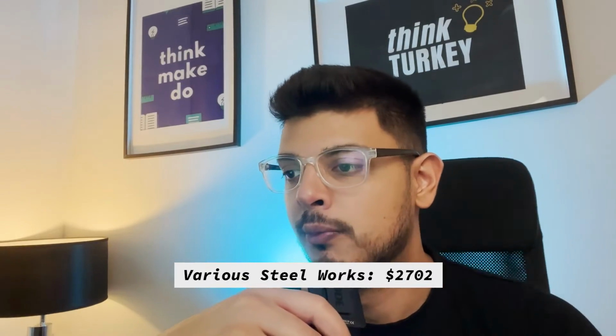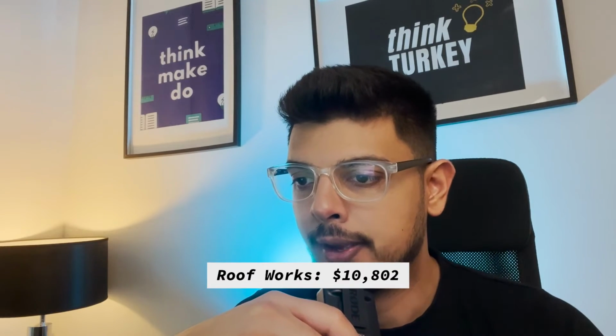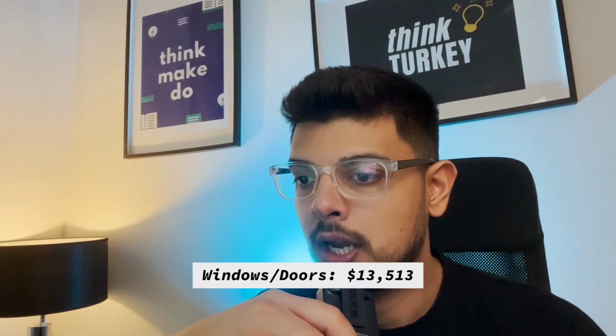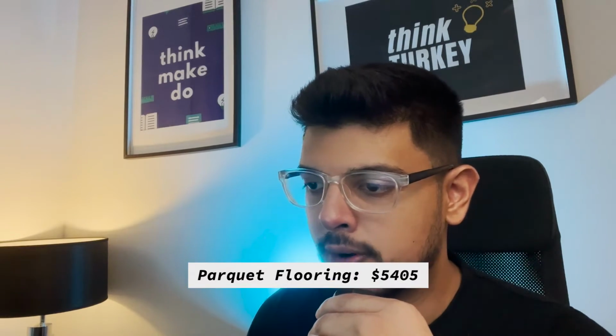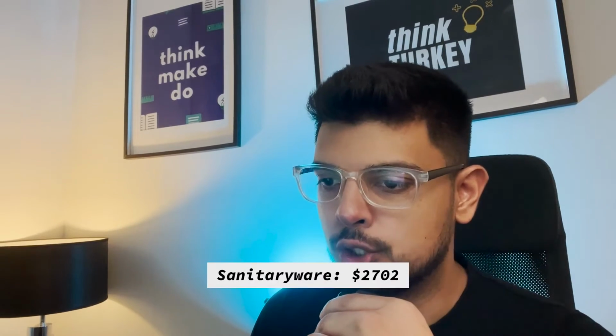And then we have various steel construction works, miscellaneous steel-related works, which are $2,702. All roof-related works, $10,810. Windows and doors, $13,513. Railings, $2,702. Parquet, so the floorings in whichever rooms, which there will be flooring using parquet, not ceramic, which are the other living rooms and bedrooms, $5,405. Sanitary ware is $2,702.